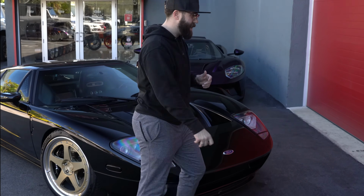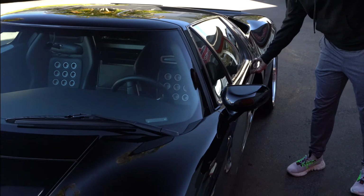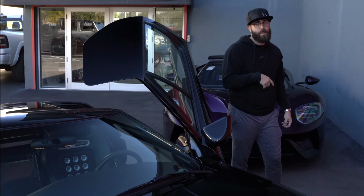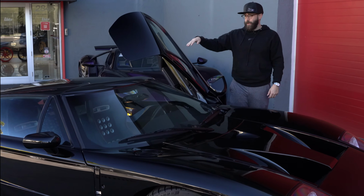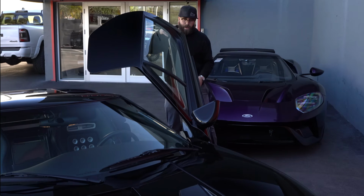At first, I thought it was kind of cheesy, but then when my techs were working on it, they were telling me the usability of this is a lot more helpful. We've said it on the channel before, you gotta make sure you're not a tall dude because this will chop your head off on the old school way, and the door has to come out basically this way to be able to get in it because of the way that it's designed.